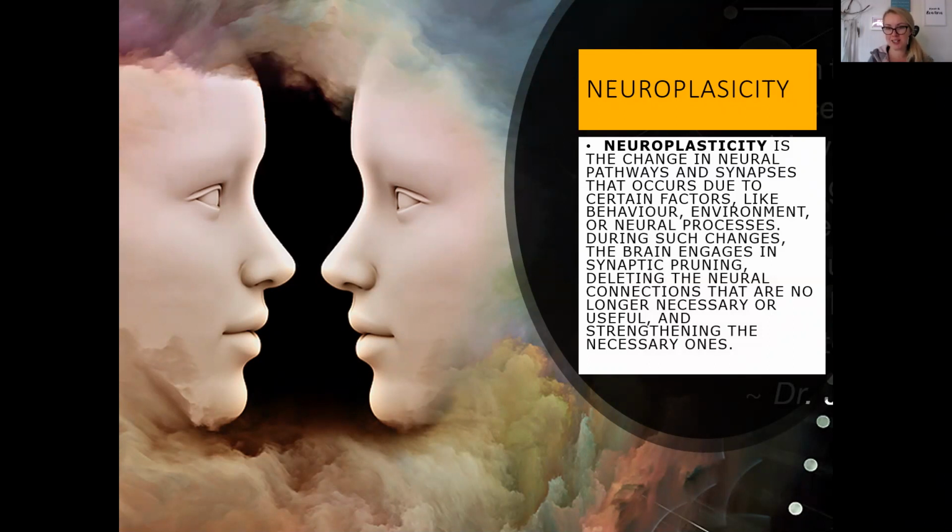The brain changes in synaptic pruning. I'm going to share a little bit more about this. And deleting the neural connections that are no longer necessary or useful and strengthens the necessary ones. So if I was to summarize this, what it means is our brains are basically like plastic or Play-Doh. And the more that we change our behaviors, our environment, and habits, the more our neuroplasticity basically begins to change and enables us to form new habits.